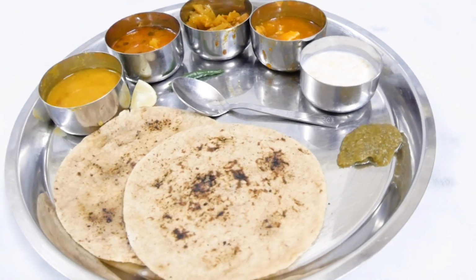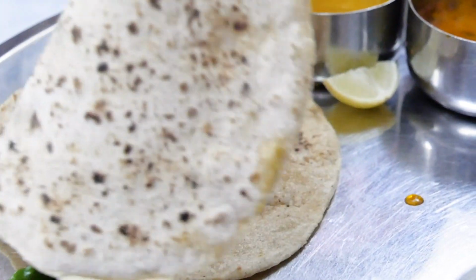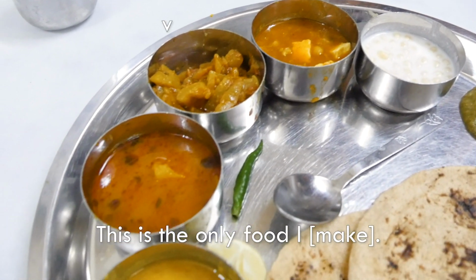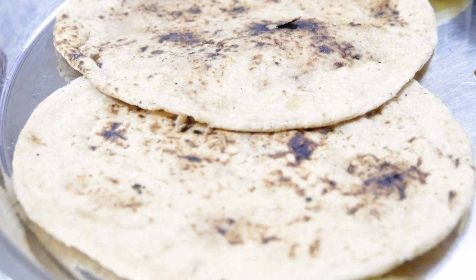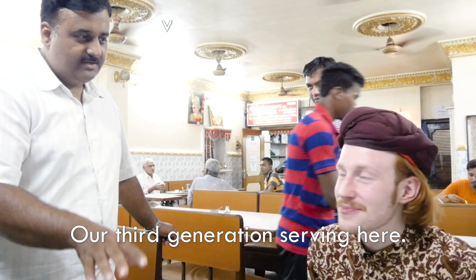It's so authentic. This is very special chapati. Special chapati. Prepared on coal. On coal? Style, right. So this is whole wheat chapati? Right. Pure whole wheat flour. Traditional food in traditional way is 70 years old. This is the only food I give it. Thali. Only thali, nothing else. This is the spot for Rajasthani wholesome food. Our third generation are serving here. I have to say, it's some of the best Indian food I've had. Thank you so much, sir.